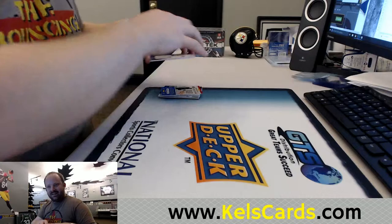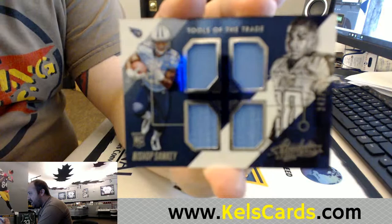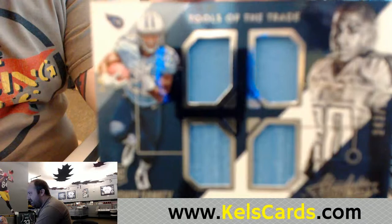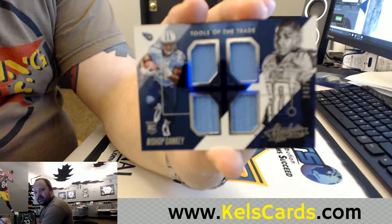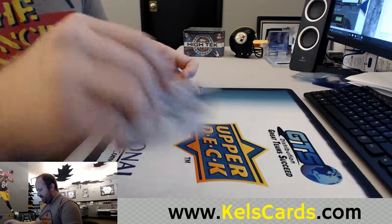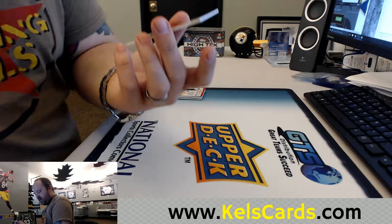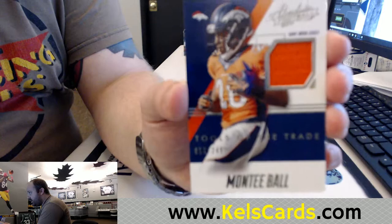I had to open my big mouth, didn't I? Number 242 of 249, Tools of the Trade, Quad Patch. You guessed it. Bishop Sankey from the Titans. Focus. I feel like I've seen it a bunch of times before. Tools of the Trade single game worn jersey, 58 of 249 from the Broncos, Montee Ball. Montee Ball, not to be mistaken with Monty Hall.